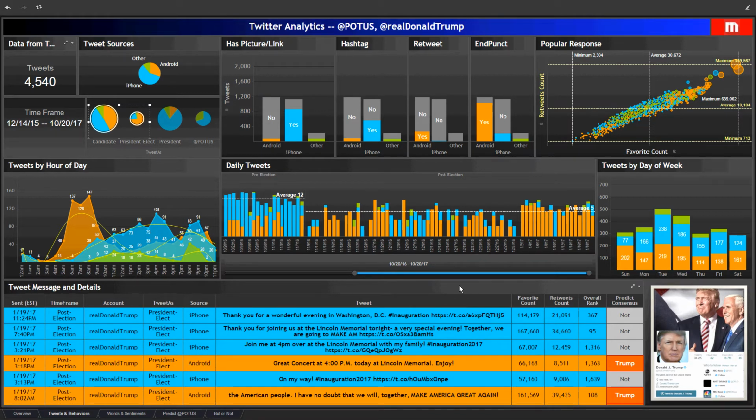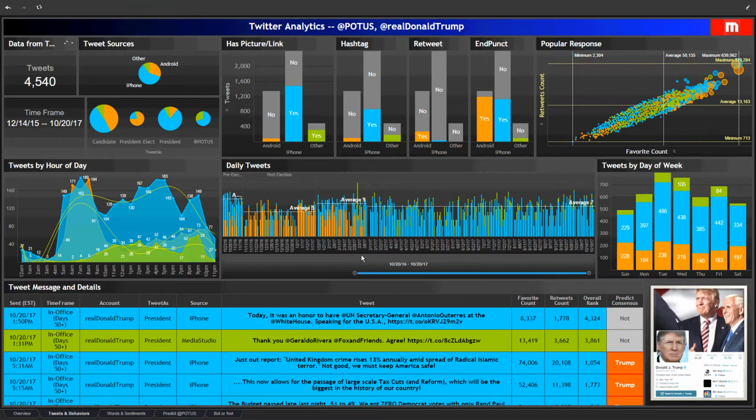At the bottom we have a grid with all the details on each tweet. I'll also tip my hand a bit and point out the rightmost column labeled Predict Consensus. As you'll see in a minute or two, we'll be using these features to predict which tweets are from Donald Trump. And if I undo my time frame filter, you'll notice that starting at about his 50th day in office, there's no more orange. With the exception of 2 tweets on a weekend late in March, since day 50, Donald Trump no longer tweets from an Android. Fortunately, we can use this information to build predictive models.